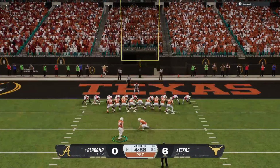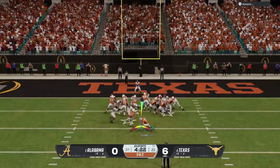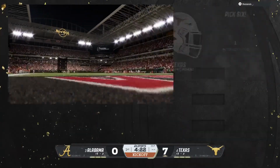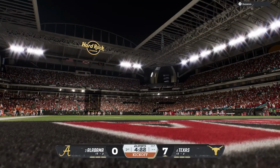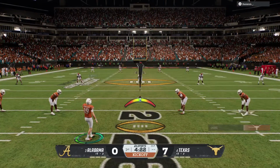Boy, that's a 14-point swing on the opening drive. Instead of worrying about giving up points, not only do they come up with this interception, but they take it into the end zone. They're an extra point away from really giving their offense an edge. Got momentum after scoring that touchdown.